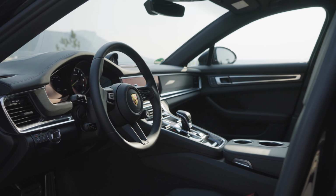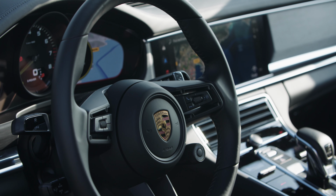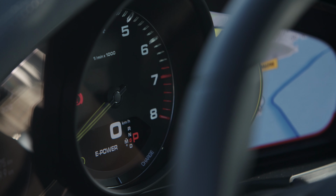Entering the interior, door sill guards in brushed aluminum with Platinum Edition lettering are joined by Porsche crests embossed in all four headrests as well as black brushed aluminum trim throughout the cabin.